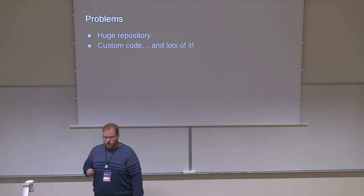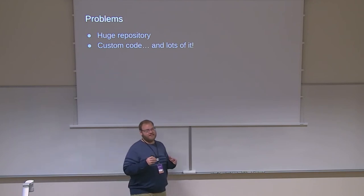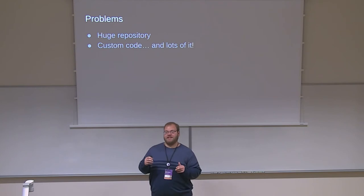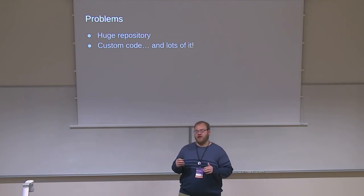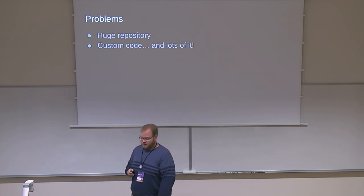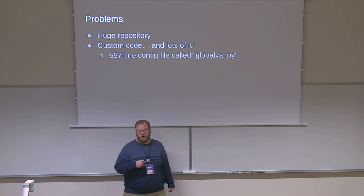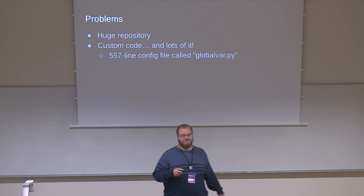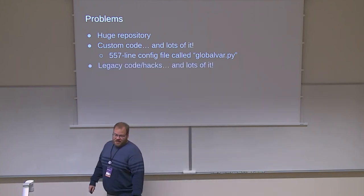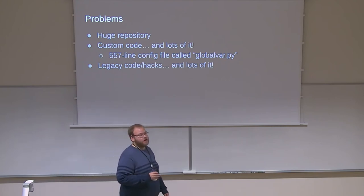There's a lot of custom code. So in the old websites repository, we were not using a static site framework. We were using Jinja 2 templates and a lot of custom Python code that kind of compiled them all together. We were not using an official framework to do this. There's a 557 line config file called globalvar.py, which gives you some indication of how this is going. And there were a lot of legacy code and hacks that were added in over time.